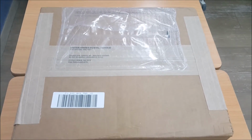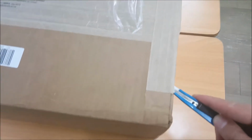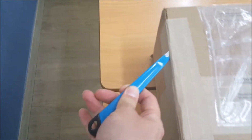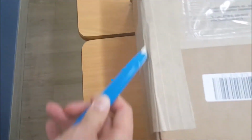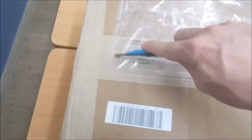So, let's take a look inside. Some commenters on the channel have expressed horror at how I use an X-Acto knife, and so I feel that's especially appropriate in this unboxing, the horror check, that is. Because it is Call of Cthulhu after all. So, yay. I like how I use an X-Acto knife.